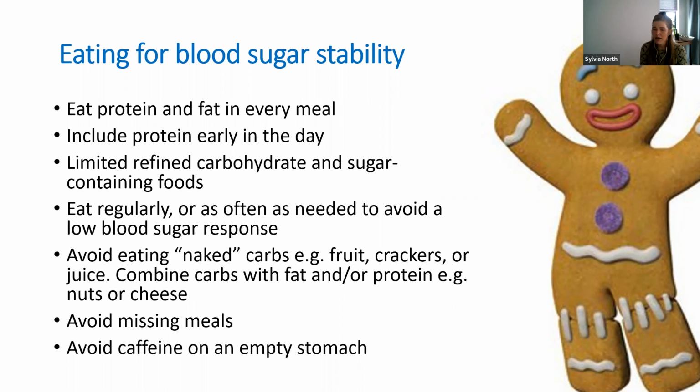Avoid missing meals, days of trying to grind through a morning and not really packing a lunch with you. Don't do that. And avoid caffeine on an empty stomach, although that's typically not such an issue in pregnancy because we're usually not having very much caffeine, if any at all.